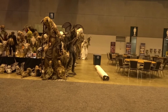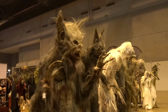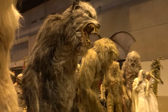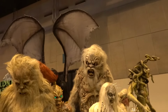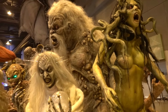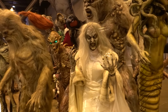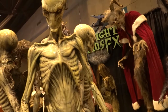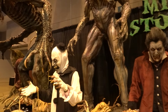Now, this is Midnight Studios' booth, and we're gonna take a look at all of his monsters. And I'm gonna be doubling up here and shooting some footage for my Instagram page. See, look. Monsters everywhere. Midnight Studios here at Transworld. Lots and lots of cool monsters.